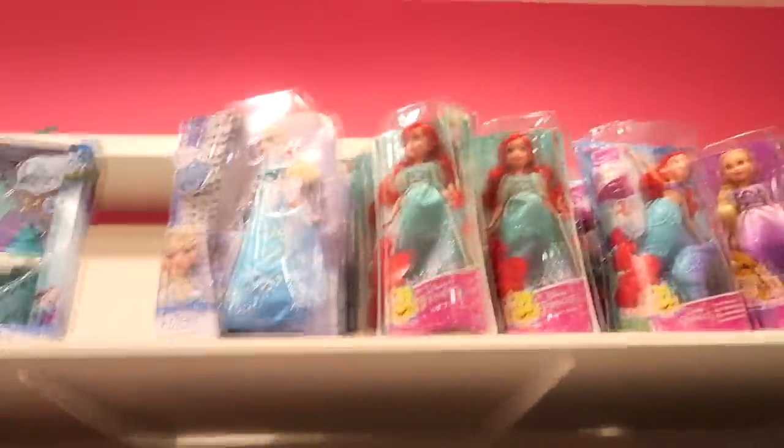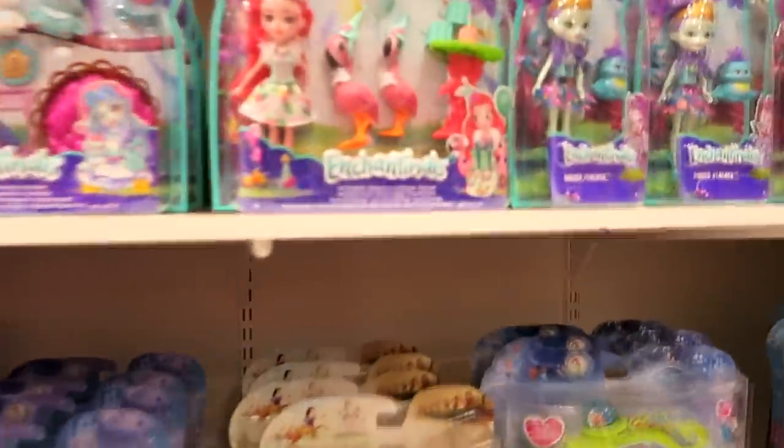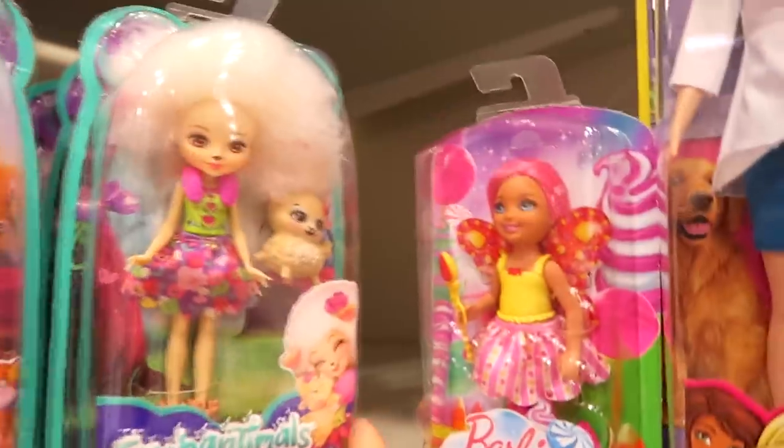The Disney dolls and these Enchantimals. I'm not a huge fan of Enchantimals, but oh, this one's kind of cute. It's a lamb. They have some plushies. And they have the little stories on their dresses, like the Bibbidi Bobbidi Boo, and then the Kiss the Girl scene, and then her dancing with Beast. That's it for Selfridges. They don't have a huge variety, but they do have a lot of ponies, which I'm really happy about. Ponies are great.